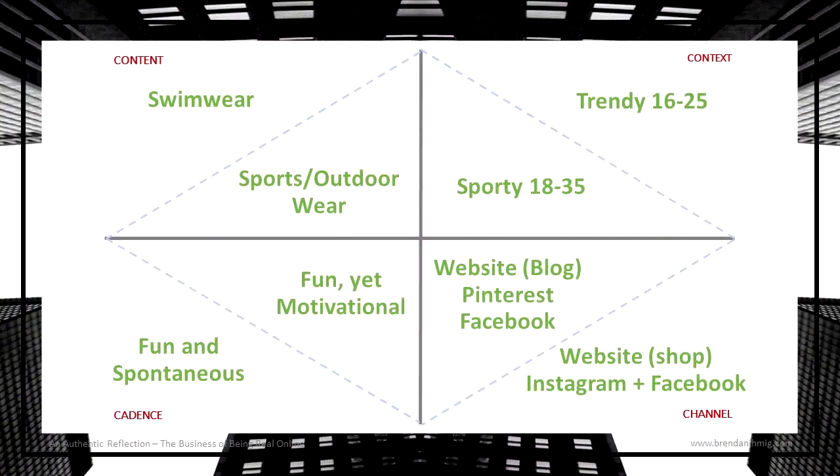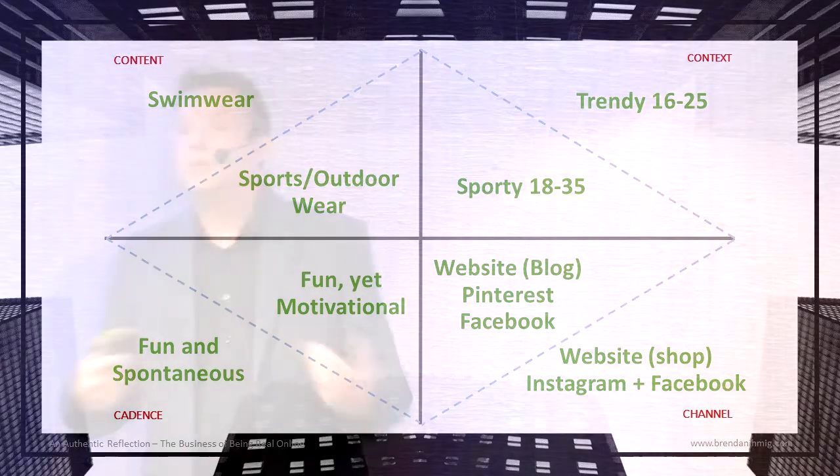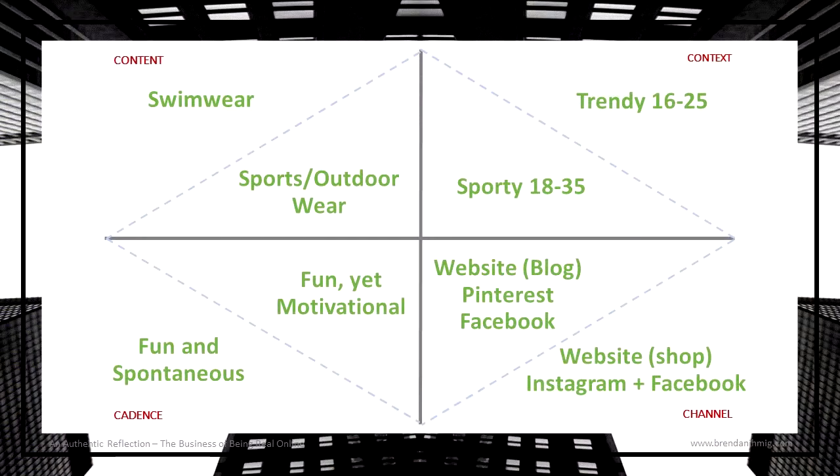So what I like to do is the little triangle again, to balance off those panes of glass. And if you will allow me, I'm going to fly through these because of time. The first one is that her main brand is actually sports and outdoor wear. Then she wants to target that towards sporty 18-year-old to 35-year-old women. She wants to be fun with it, but still motivational. She wants to use her blog, Pinterest and Facebook for that because she feels her images will be best used there. Then on the outside is her swimwear, which is more for teenagers and young adults, but she doesn't do too much of that.